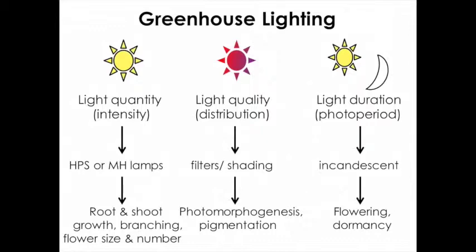And up until now, in terms of light quality or intensity, we really focused on using high pressure sodium or metal halide lamps to give us that photosynthetic lighting to increase the daily light integral in our greenhouse. And ultimately, that affects the plants in terms of roots, shoots, growth, branching, and flower number. And then in terms of light quality, really the only thing we could do up until now is have some sort of filter or shading in our greenhouse, which would affect photomorphogenesis or pigmentation. And then, of course, probably one of the most common is photoperiod, where we typically would use an incandescent lamp in terms of inducing flowering.